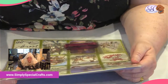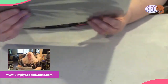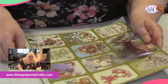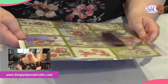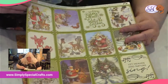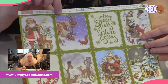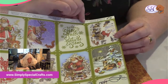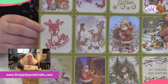Here's another one. By the way, our accent images for these are from Authentique. This one is called When Snow Falls, Nature Listens. Love, love, love this one too. And I love the papers we put in this one. Just remember, guys, these are all I have. Look, this is all reindeer, basically, that's the theme. There's Santa with the reindeer. Here's the reindeer with a squirrel, which is too cute. When snow falls, nature listens. We've got Santa and all of his nature friends. We've got the little Merry Christmas.